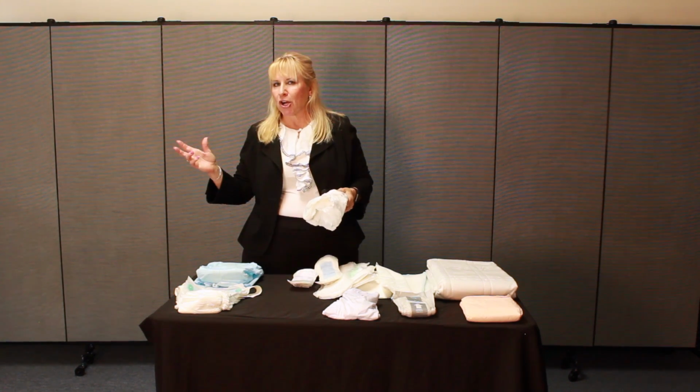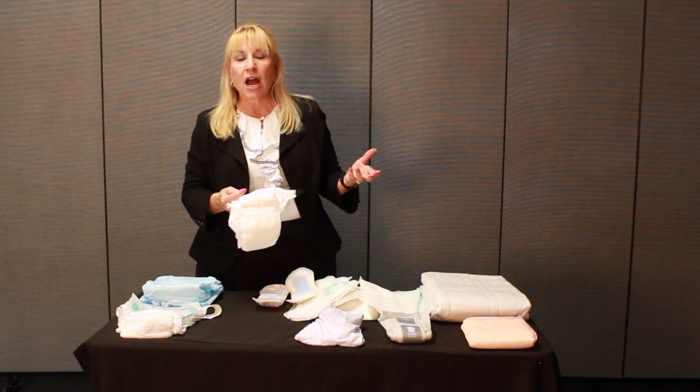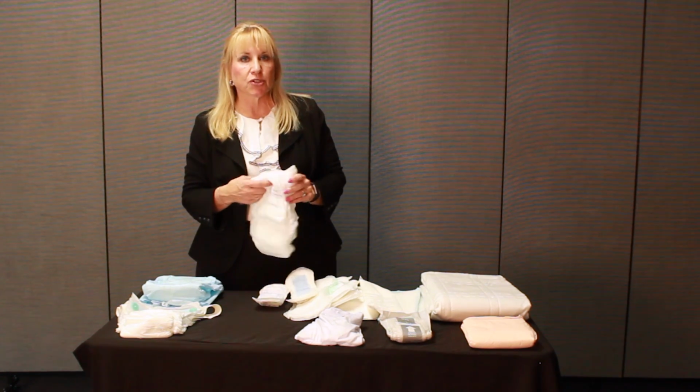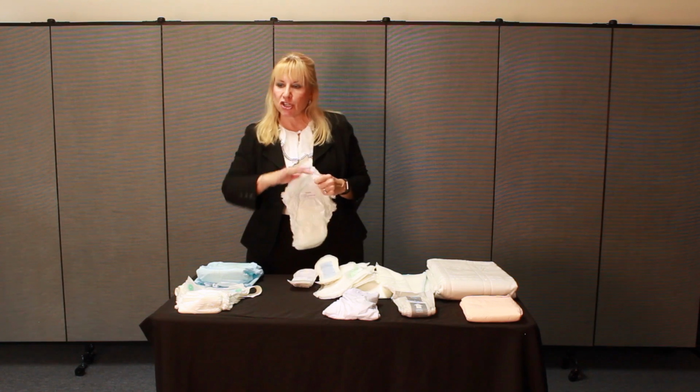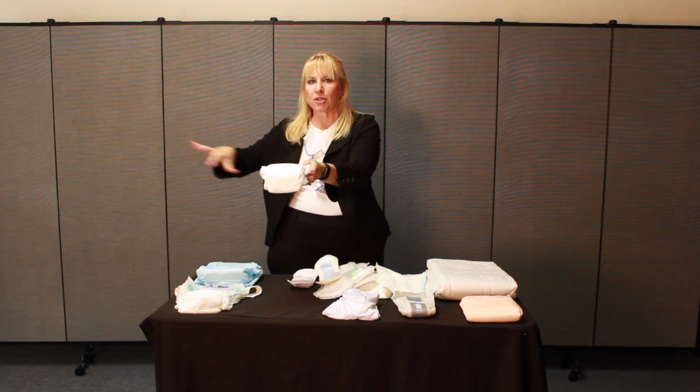My coworker had her mother become incontinent after an incident. However, she was completely in denial. And many of you will experience that with some of your seniors. So what she did is she took all the underwear out of her mom's drawer, folded these up, and had all the pull-ups in there.